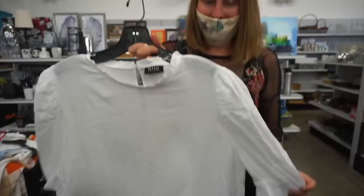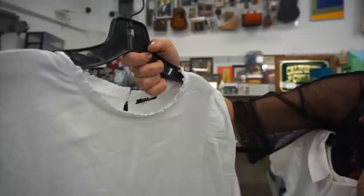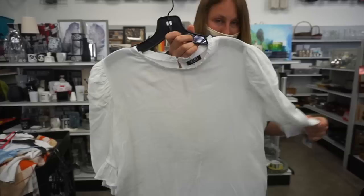I just found Kristen the top she was looking for. Yeah, I've been looking for one of these little puff sleeve tops. So cute. Now I have two white shirts to decide between. But I think I really love the sleeves on this one. So it's really pretty. Try it on. What'd you find?